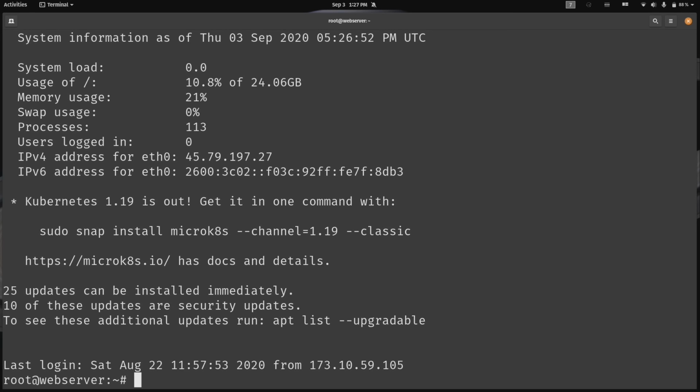And there we go. So now that I've logged in, we can see that I have 25 updates apparently that can be installed. And that actually brings me to my first point. You should always keep your Linode up to date. It's not good enough to simply install all of the patches the day you create the Linode. You should keep it up to date every single day and regularly install your patches. So let's go ahead and get those up to date.